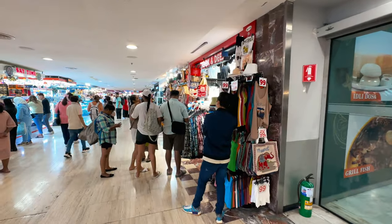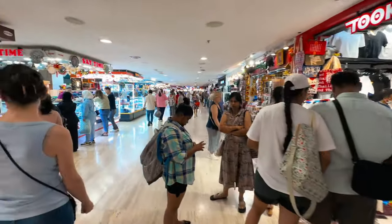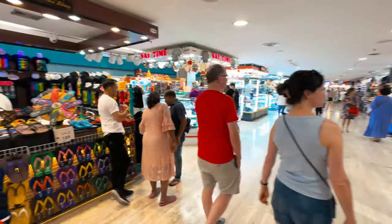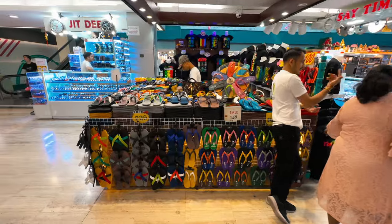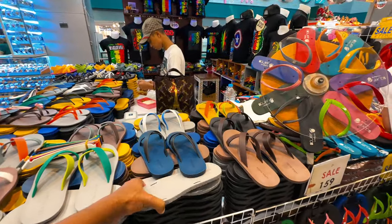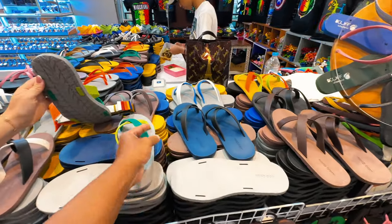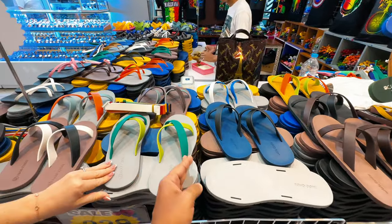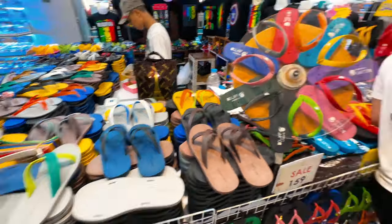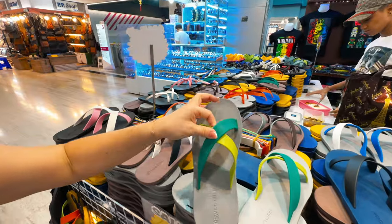Once they tell you, "What are you looking for, my friend?" Once they call you "my friend," you know you can bargain with them. That's another indication of what stores you can bargain with. Here's a slipper store. You could create your own slipper, your own color combination. You start off with just the sole of the slipper, and from there you add the part that goes between the toe. That is actually really cool. Yeah, and you can get the ones without a toe hold, which is really good.